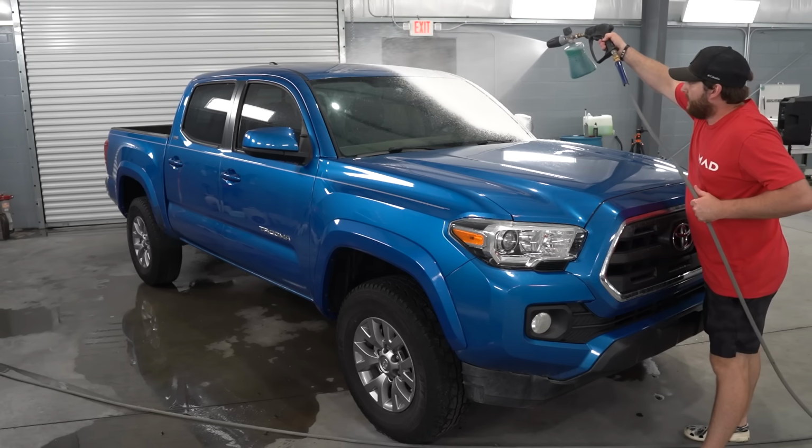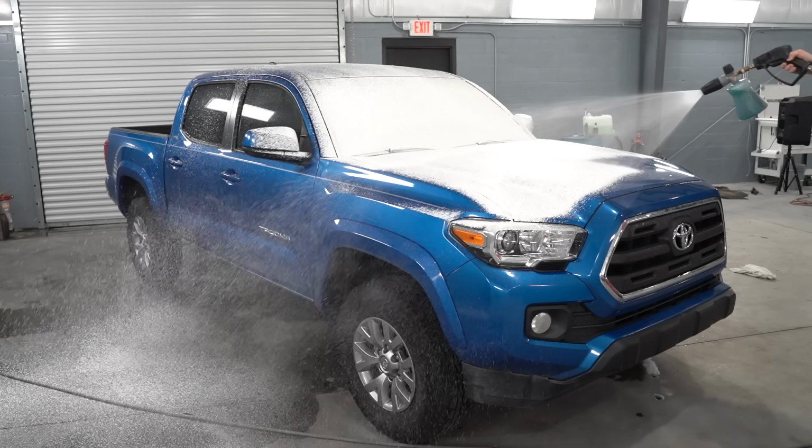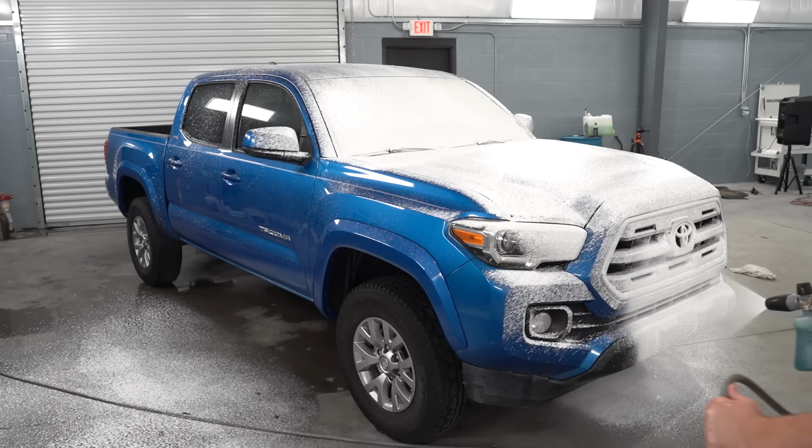Moving on to actually washing this truck, I'm foaming the entire vehicle down with our foam cannon and our MAD detailing super glue soap. And then I'll give this truck a nice hand wash with a soft microfiber wash mitt.